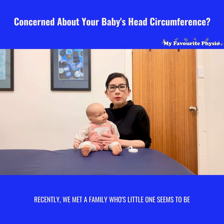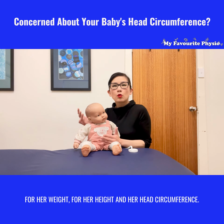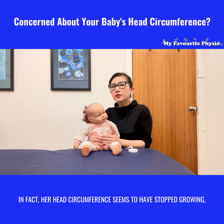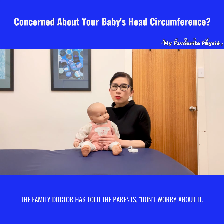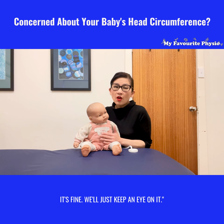Recently, we met a family whose little one seems to be not quite growing at the expected rate for her weight, for her height, and her head circumference. In fact, her head circumference seems to have stopped growing and it is falling off the chart. The family doctor has told the parents, don't worry about it, it's fine, we'll just keep an eye on it.